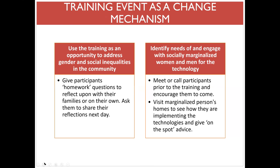Using these training events as a change mechanism. These training events can be an opportunity to adjust the gender and social inequalities in the communities. So if you have a training event for more than one day, you can ask your participants to reflect on some of these inequalities and what that means for their family, and ask them to share their reflections the next day. Starting a dialogue around these inequalities within these trainings can be a very powerful tool for change.